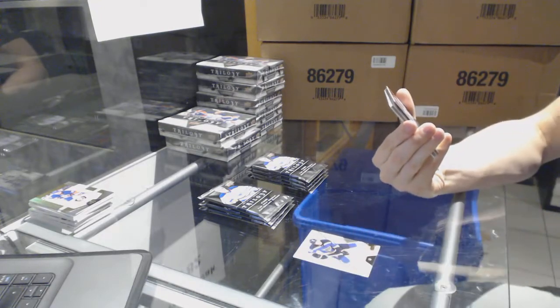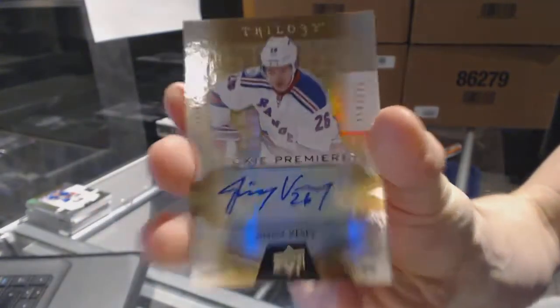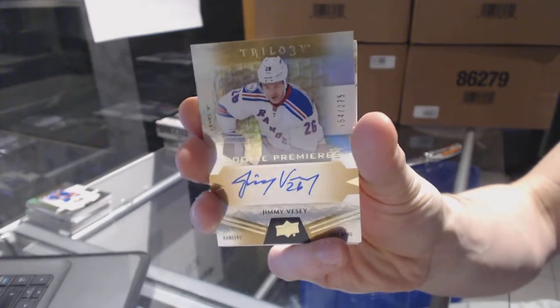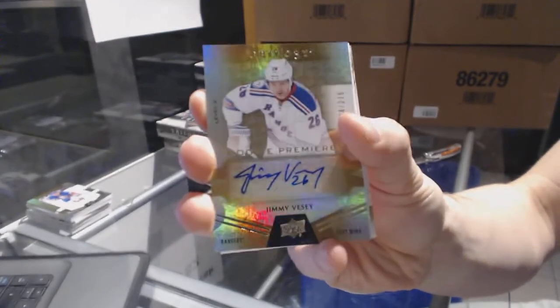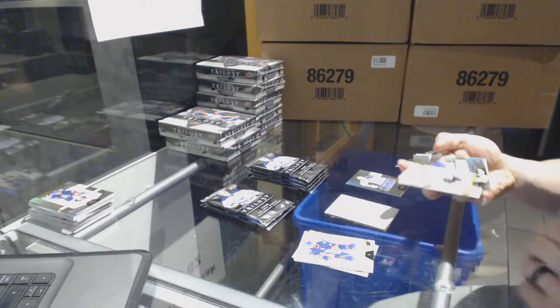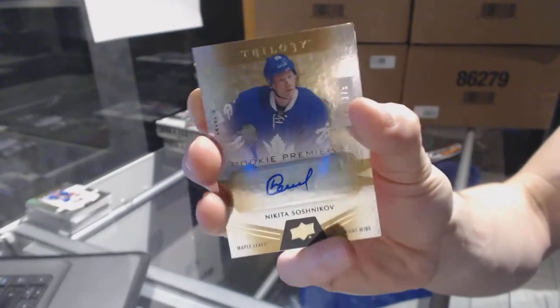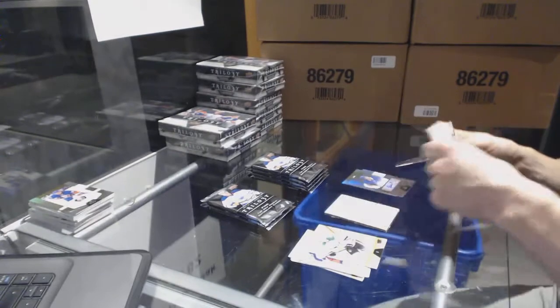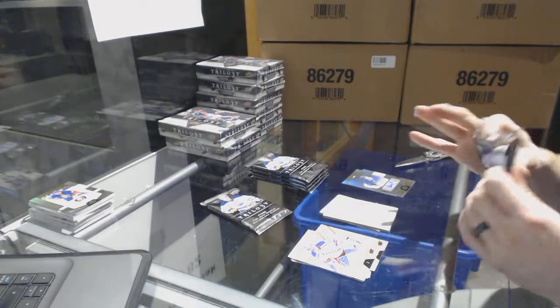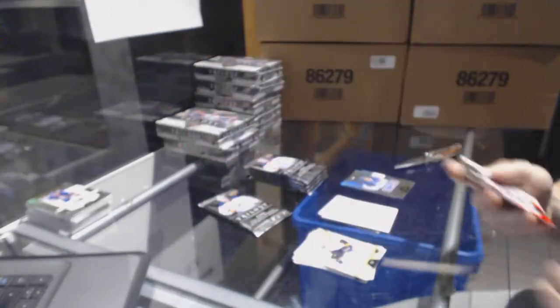All right, we've got, oh nice, a level 2 rookie autograph, number 275 for the New York Rangers, Jimmy Vesey. We've got a level 2 rookie autograph, number 275 for the Toronto Maple Leafs, Nikita Soshnikov. Rookie number 999 for the Toronto Maple Leafs, Kasperi Kapanen.